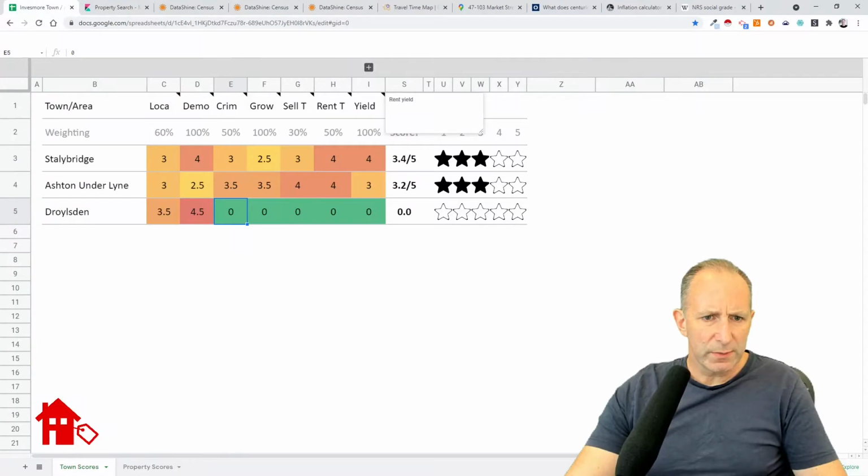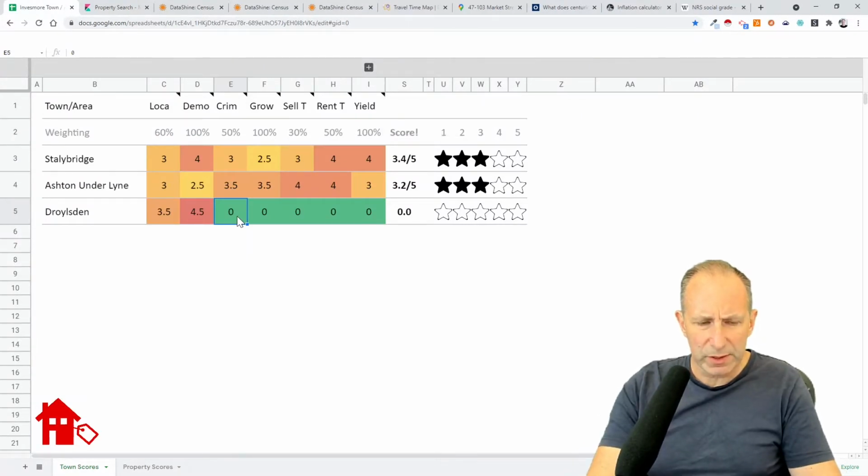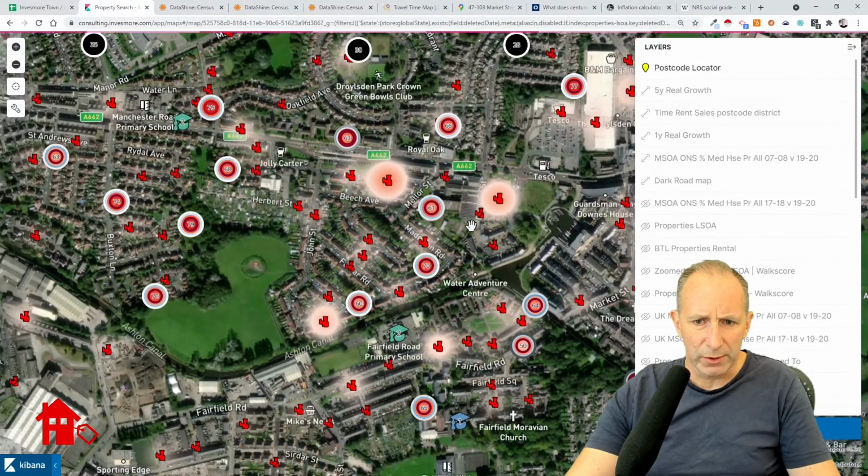Okay, let's give this a crime score. I'm going to say the higher the number, the better it is on crime, by the way, not the lower crime. It's the other way around. That's my scoring system. Higher is better. I'm going to give that a 4 because actually in overall terms it's doing all right. You can have very high crime, very rich areas, and conversely you can have very low crime, poor areas.